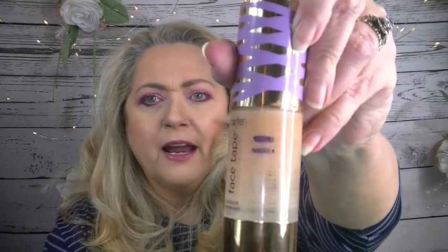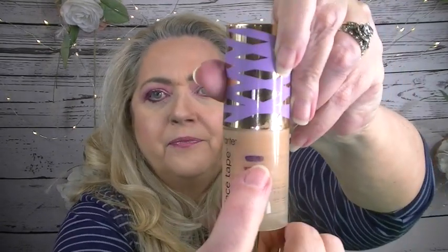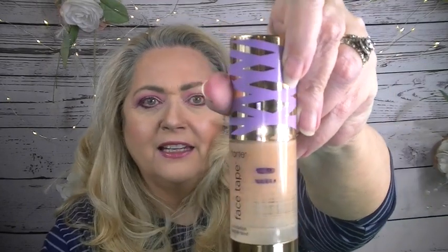Next, my Tart face tape. That's where I was, and it's hard to see through the viewfinder, but I'll draw a line right under where it is. That's where we're at. Oh, my hand's shaking. The top of that line is where the product begins, and it goes up to there. So about a finger's width. I like this foundation. I don't plan on purchasing it again, but I liked it a lot, so there we go.